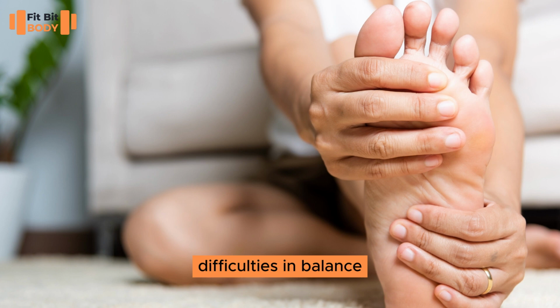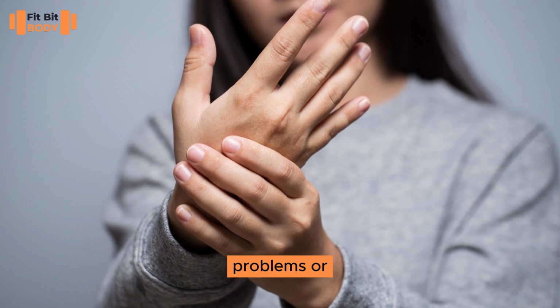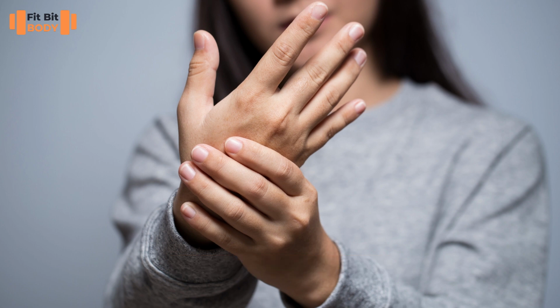Individuals with vitamin B12 deficiency may experience a loss of sensation in their feet and limbs, leading to difficulties in balance and an increased risk of falls. Reflexes may also be affected, further contributing to movement problems. If you're experiencing movement problems or any unusual sensations in your extremities, it's essential to seek medical evaluation promptly. A qualified healthcare professional can assess your symptoms, perform appropriate tests and determine if vitamin B12 deficiency is contributing to the issue.